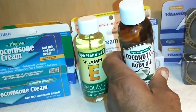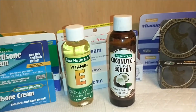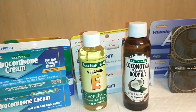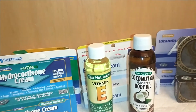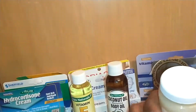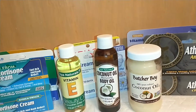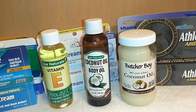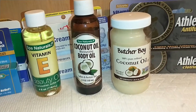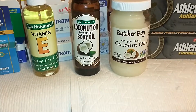Now another oil I use is the Spa Natural coconut oil. It helps to relieve dry skin in the wintertime. Now you can use this next thing on your body, but I wouldn't use it on your face. People are using this as a cleansing balm. Coconut oil is comedogenic. I wouldn't use it on my face, but I get it out the pantry at Dollar Tree. It is the Butcher Boy coconut oil.